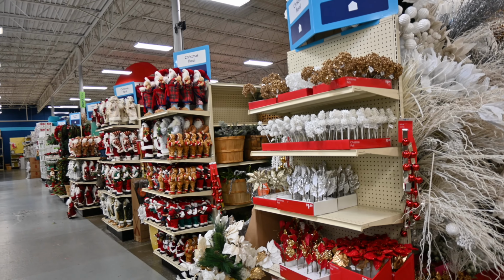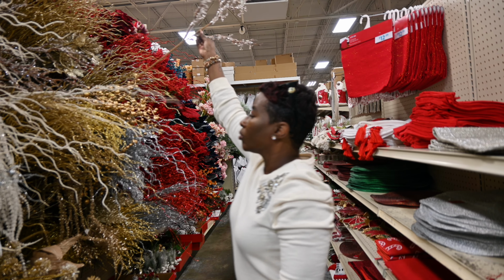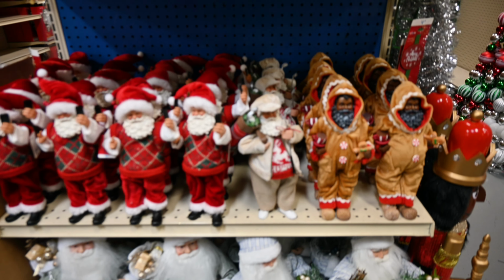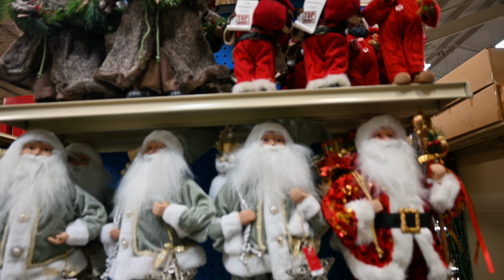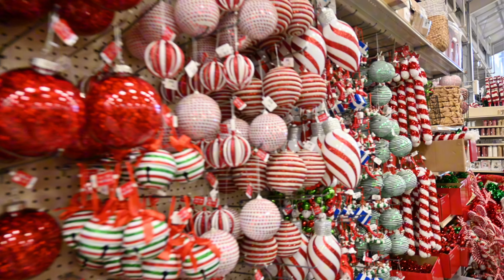All in all, y'all, I did not feel like the selection in the stores that I went to was the best today. And I don't know what has been happening over the past few years with decor. But either way, I'm going to be reusing a whole lot of things that I have because I have a bunch of Christmas decor. And so I'm going to be adding a few new pieces. So stay tuned to see what I have been picking up the past few weeks.